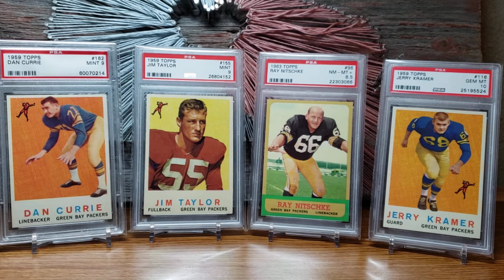So I just thought I'd show some fun cards from my collection, and I want to talk about the man who's responsible for this draft, and his name is Jack Vainisi. He was director of player personnel, I believe would be his title, and a scout for the Packers for many years. He joined the Packers in 1950, right after college, when he was only 23, and unfortunately he passed away in 1960. He was only 33 years old.